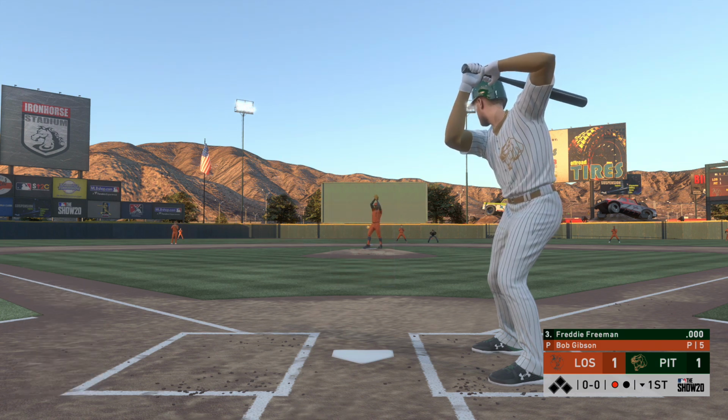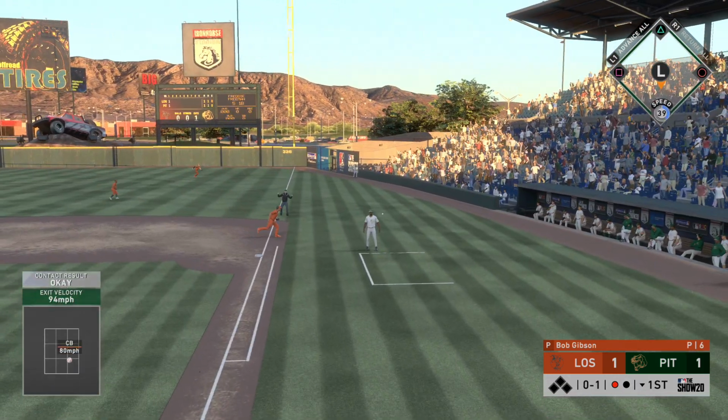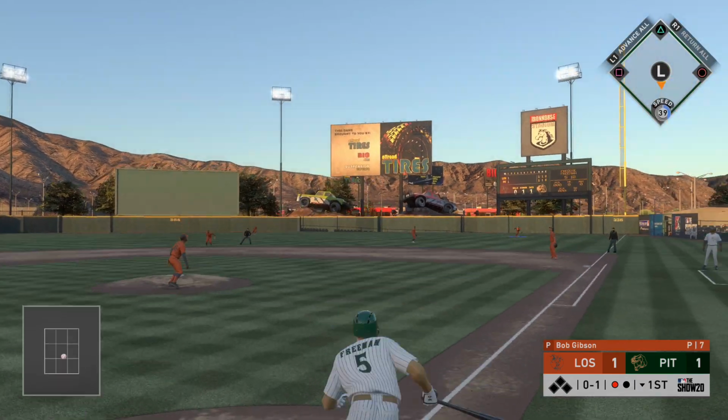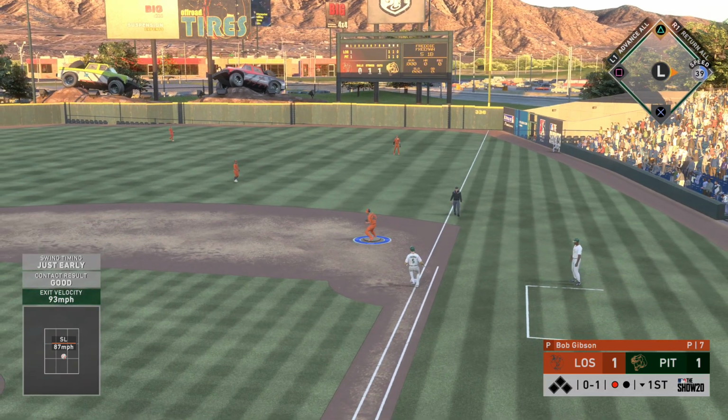Here's the first baseman, Freddie Freeman. The first baseman, Freddie. And it's grounded just foul down the line. Into the windup. Here comes the 0-1. This is pulled into right. That gets down, and he's got himself a base hit.